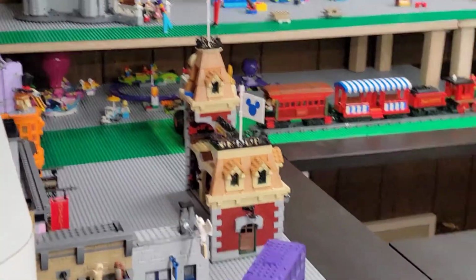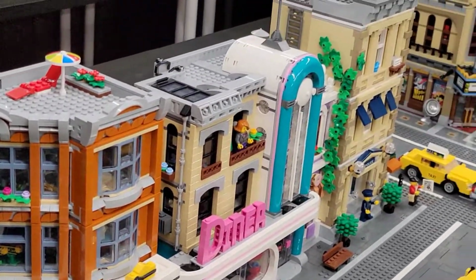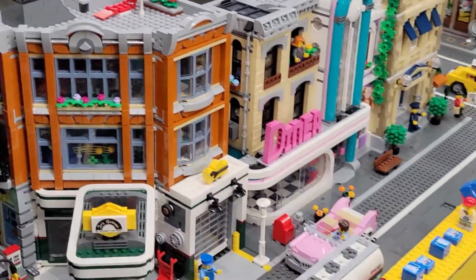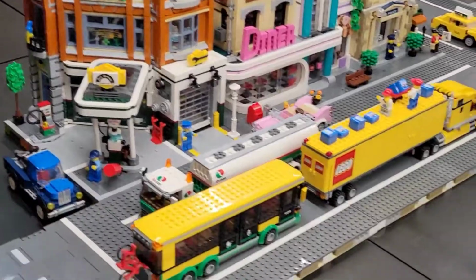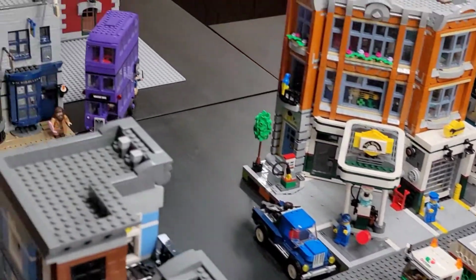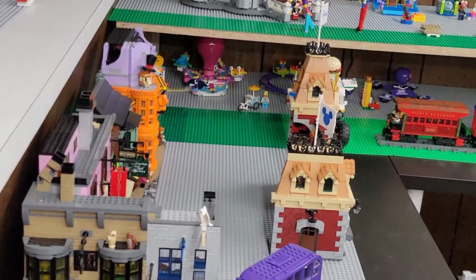And then behind everything, we have the same modular buildings lined up here on this street. No change in their positions or anything like that. We added a couple more trucks to the city, and they're running around. And then we have Diagon Alley over here around the side.